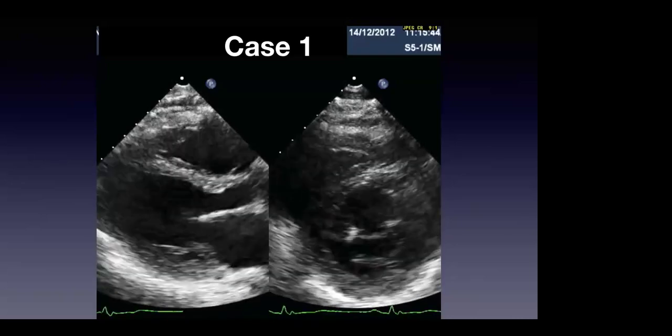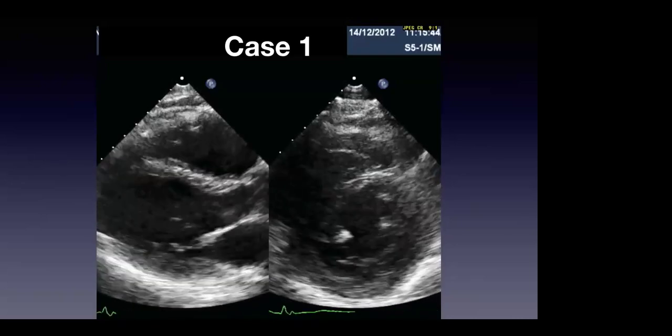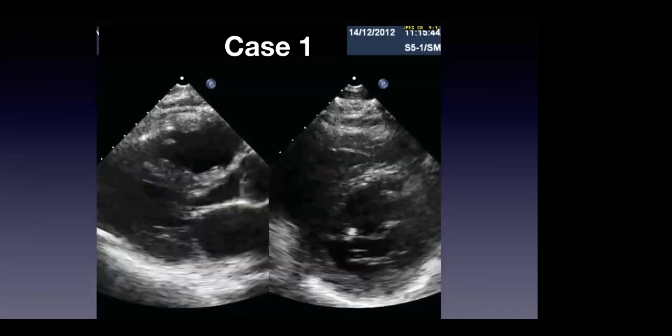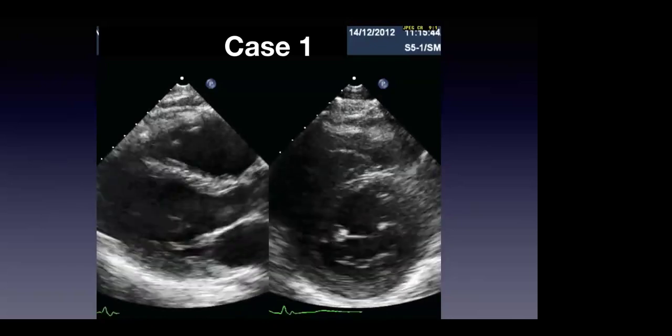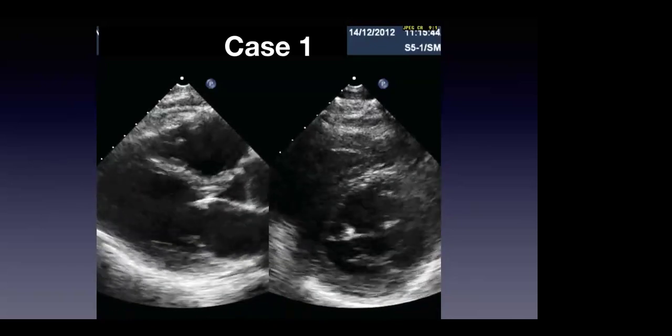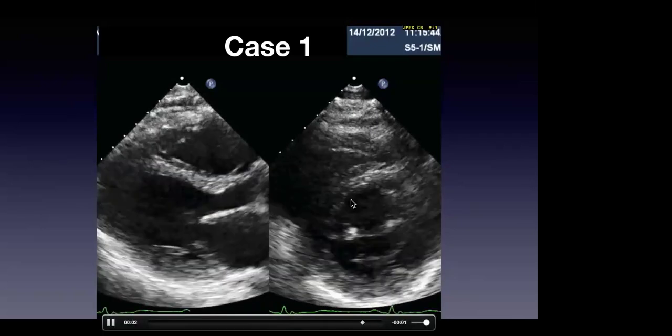If you remember, my last rounds was funky septal. Were you here for the funky septal motion rounds? No, you weren't. Okay, those were good rounds.